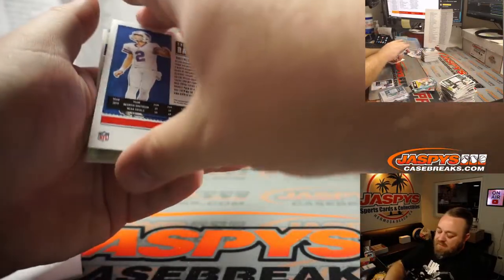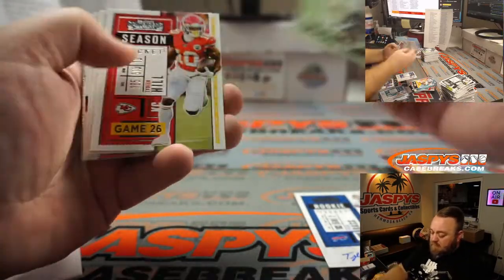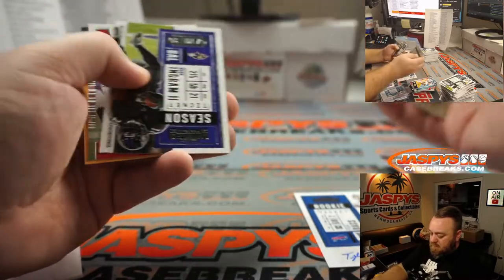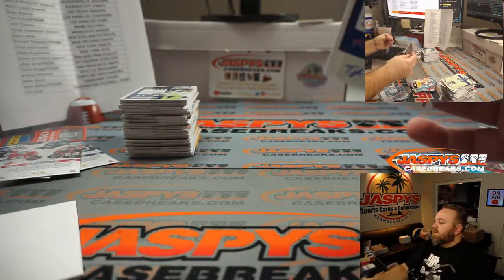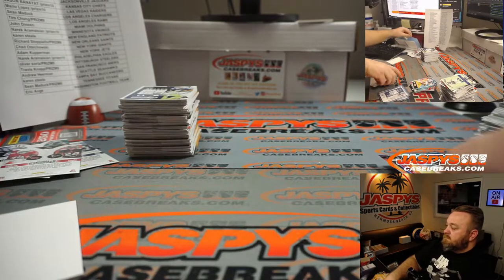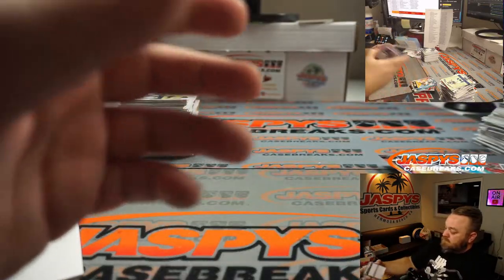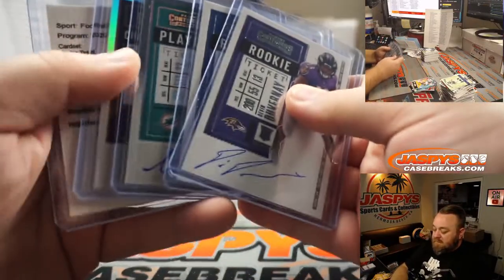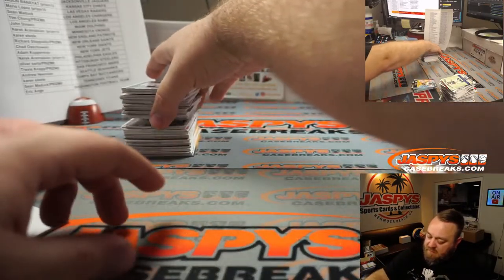And Tyler Bass, Buffalo Bills, Sean Maddock. There you go. So that was all five autos. That was box five. Got two, one more box to go. Two, three, four, five. And last box. Good luck, everyone.